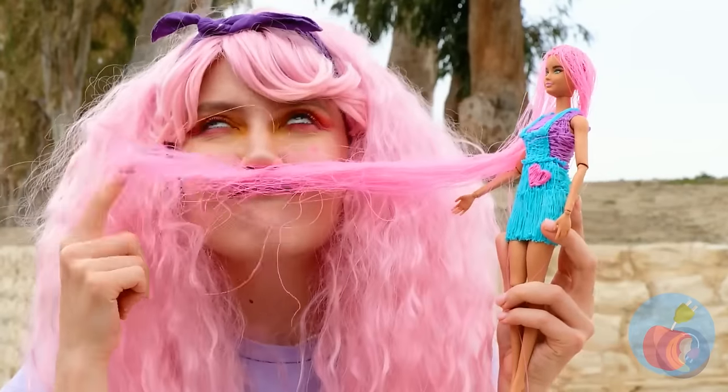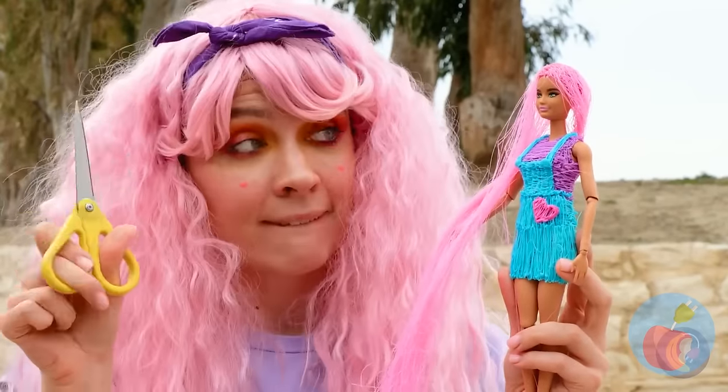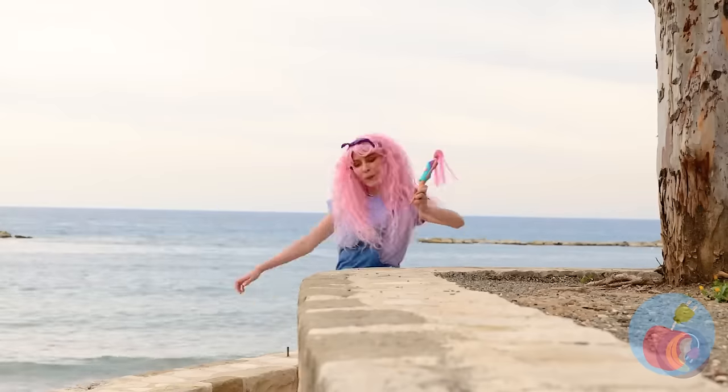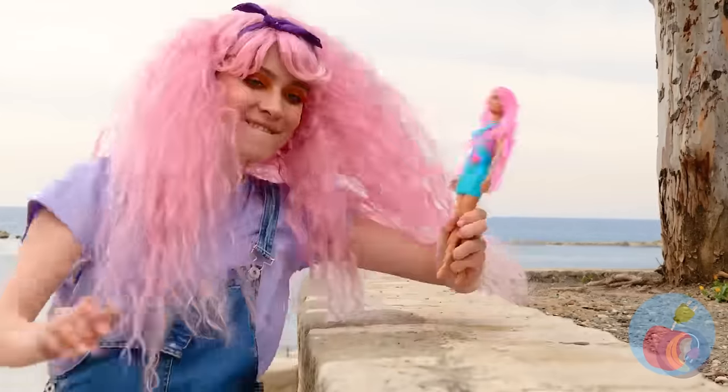She needs a haircut. She's not Rapunzel, Barbie. Nothing like a whole new look to help you take on the world.